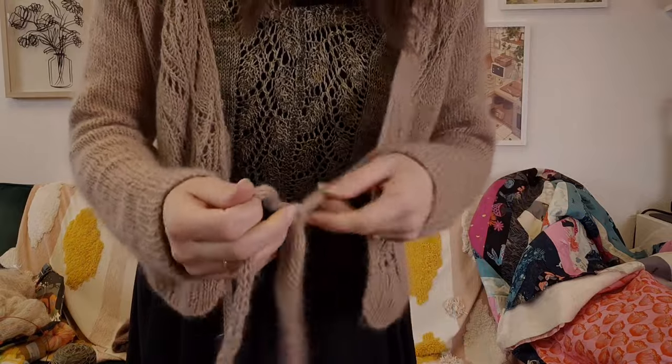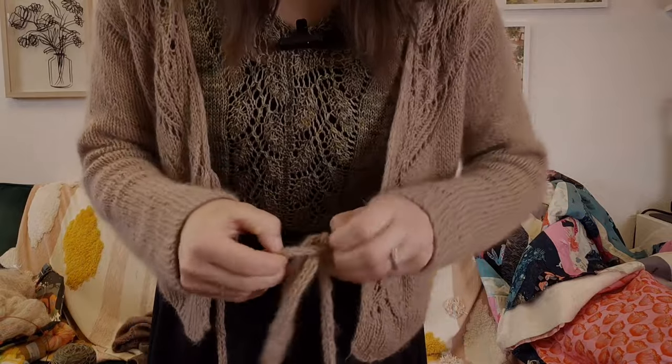Trying to think of what else. It was a very easy construction. I actually think that this would be a fantastic, maybe second sweater for a new knitter. I think it's really nice. It's well done. It's well written, very easy to follow. No complaints there. And then for the ties at the end, you actually knit these long lengths of I-cord.